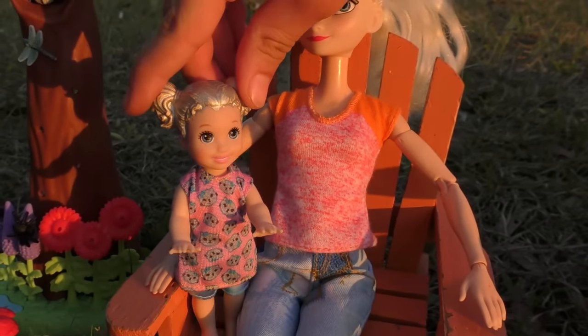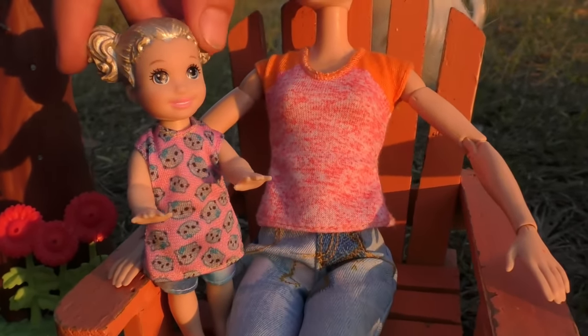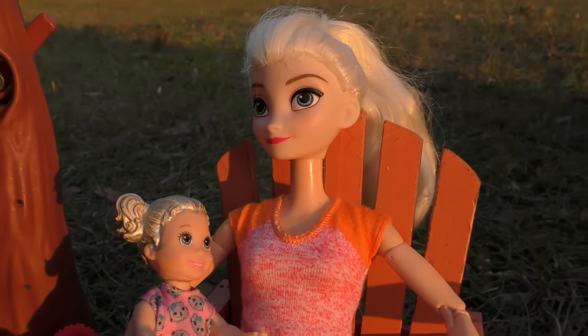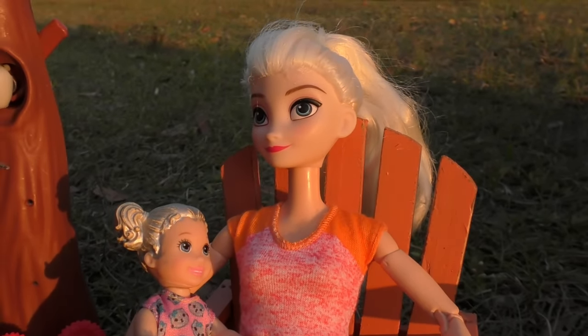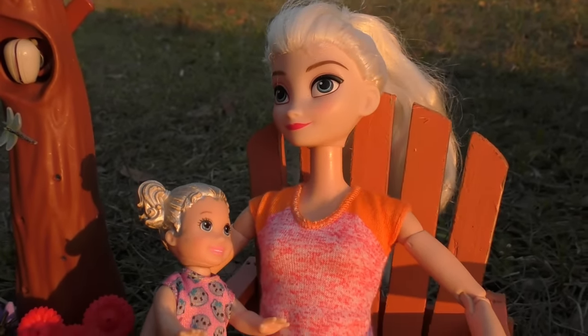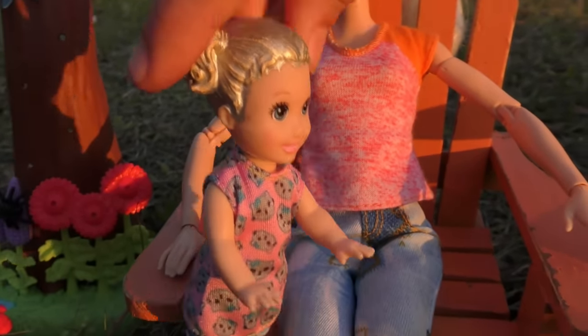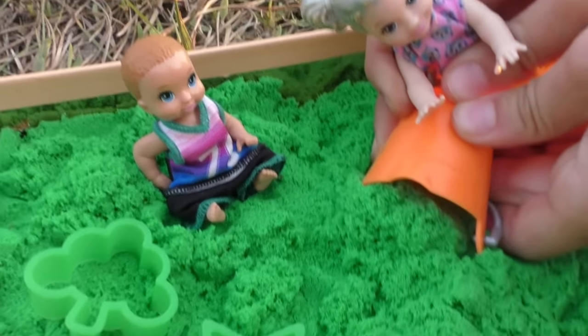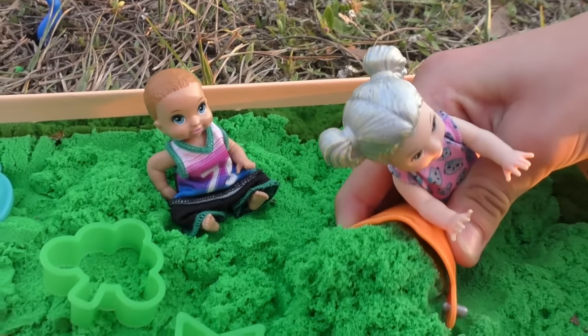Mommy, I want to do something too, but I don't want to decorate. I want to do something else. Oh, Snowflake, you know what you can do? You can take little Adrian and go play in that beautiful sandbox. What do you say? Okay, yay, yay. Come on, Adrian. I'm gonna scoop up some sand.